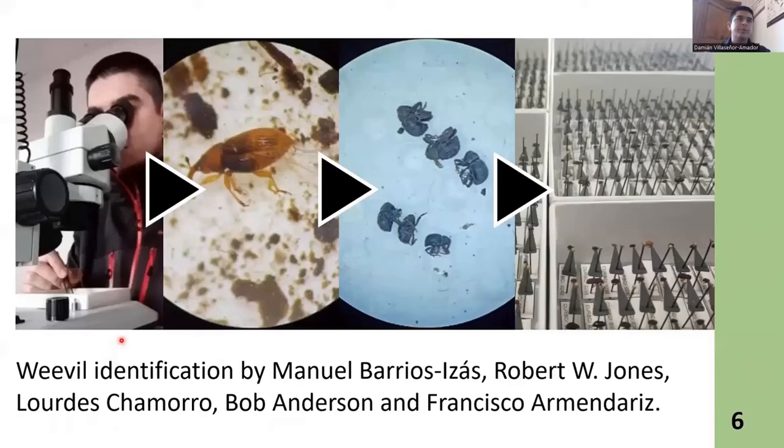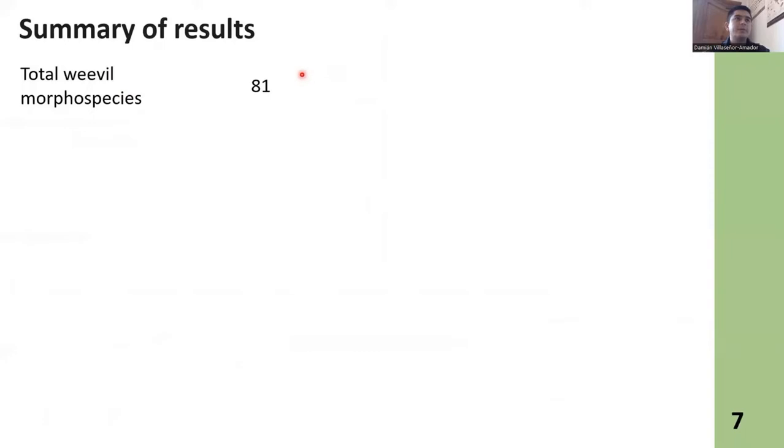Adult weevils were separated into morphospecies by visual inspection, and at least 1 weevil per morphospecies per plot was mounted and labeled. Weevils were identified by expert taxonomists, such as Manuel Barrios, Robert Jones, Lourdes Chamorro, Bob Anderson, and Francisco Armendariz. 81 weevil morphospecies were separated. 56 were labeled as leaf-litter species. According to expert opinion, the remaining 25 were excluded because they don't occur in leaf litter. They live in herbaceous vegetation, shrubs, or the canopy. We also excluded Scolipini.